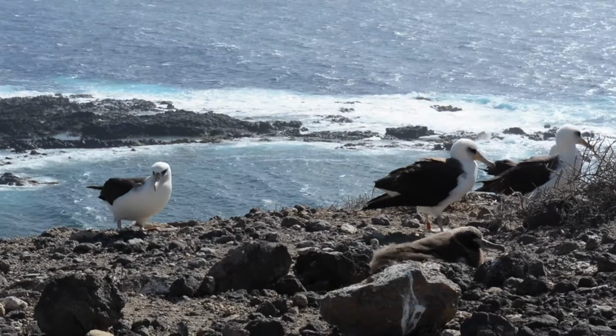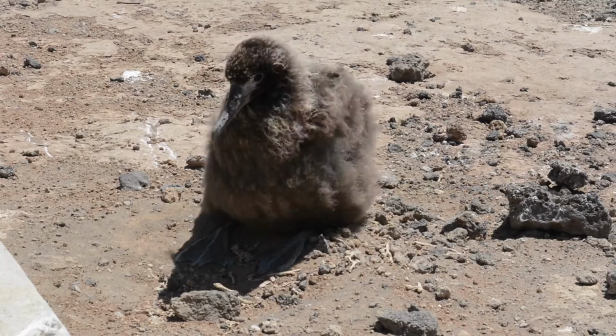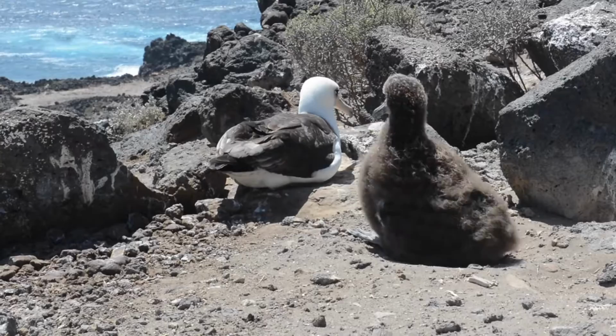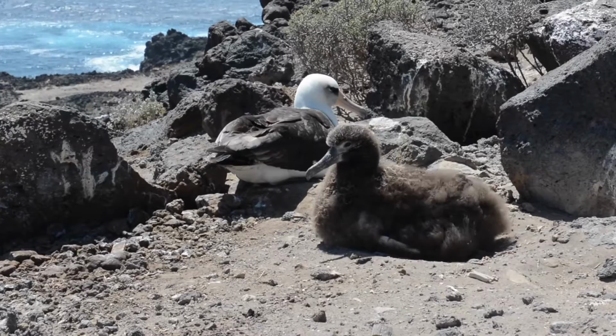The albatross chicks grow very slowly and they become fairly large. In fact, they become larger or heavier than the parents do before they fledge, because the parents go out into the sea, catch squid and other kinds of marine invertebrates for food, and then come back and feed the young. As the young become very large, they will gradually lose a little bit of weight as they put out their regular feathers and learn to fly.